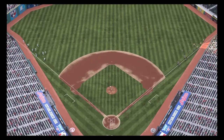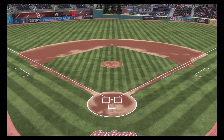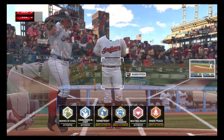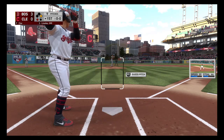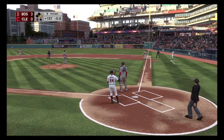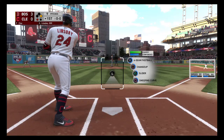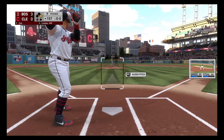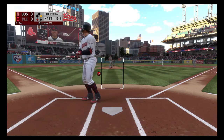Baseball under the lights from Progressive Field here in the Buckeye. Play ball. Standing in, Jamie Lynn. He'll get to take his first cuts here. Now a snap move over to first. Runners back. He's ready. Here's the first offering. No balls and 1 strike.